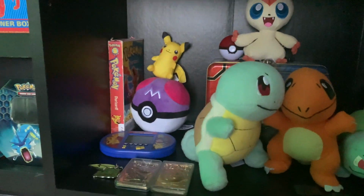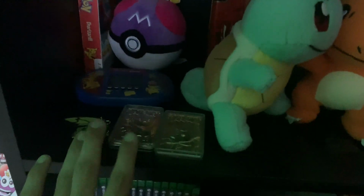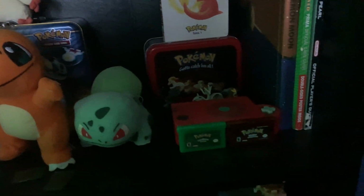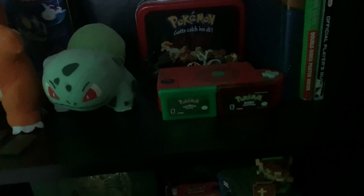This is kind of the Pokemon shelf, and these things are like one of the old Burger King toys. Thought that was pretty cool to have. The 3 starters, a couple of old Pokemon games you can see, Leaf Green and Ruby, couple of Pokemon guides.